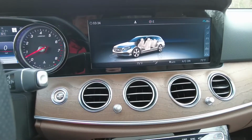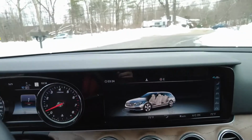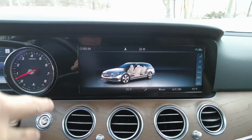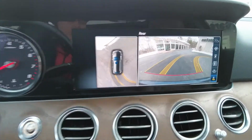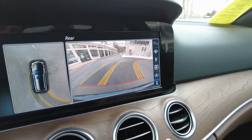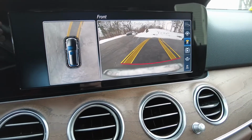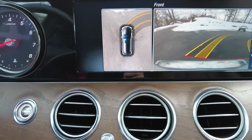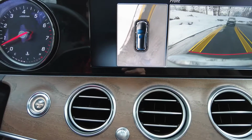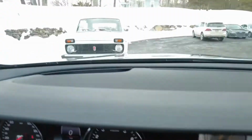Let's put it in drive and let's move around a little bit. Here's how the camera looks. You have a top view, you have the reverse view, you have the front view. We're moving forward now. It shows you that yes, we're going to make this clearance. We're not going to hit the Russian Niva. Check that out. Here's the Russian Niva right in front of us. There it is.